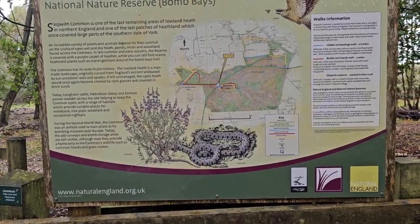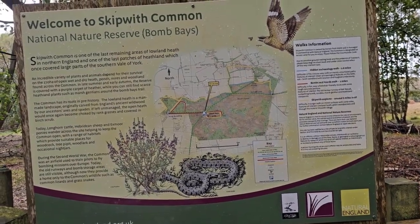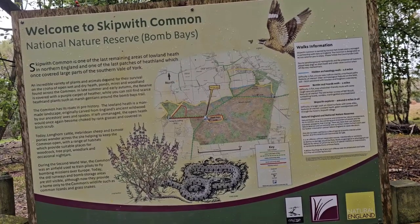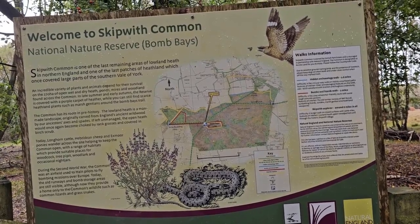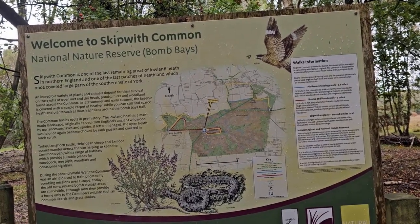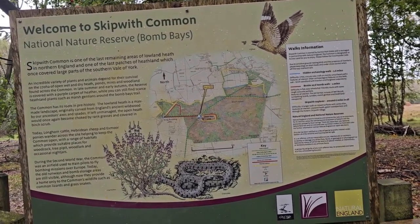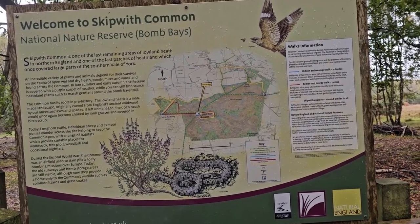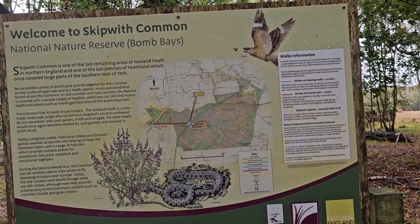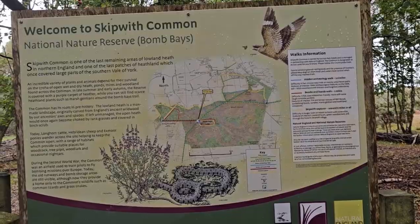The sign says pretty much what the other one did, except that today longhorn cattle, Hebridean sheep and Exmoor ponies wander across the site, helping to keep the common open with a wide range of habitats which provide suitable places for woodcock, tree pipit, woodlark and occasional nightjars. During the Second World War, the Common was an airfield used to train pilots to fly bombing missions over Europe. Today, the old runways and bomb storage areas are still visible, although now they provide a home to the Common's wildlife, such as lizards and grass snakes.